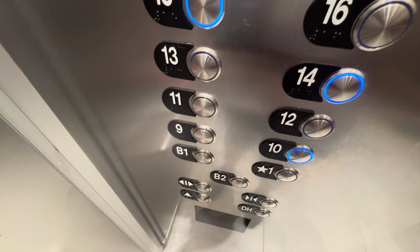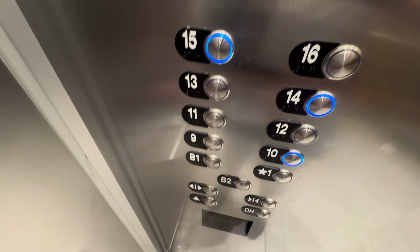These go from floors B2 to 1. I would check on 10. Then to fours, so then to fours 9 through 16.